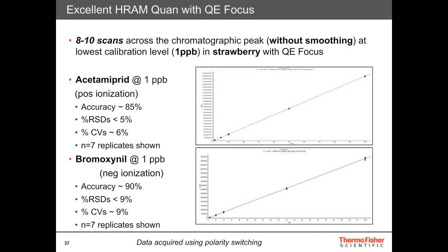Also, calibration is very good with high-resolution accurate mass in the full scan mode, and you can see here 2 pesticides where we look at the accuracy and precision of 7 replicates at 1 part per billion, with accuracy easily 85 to 90%, with RSDs 5 to 6%, and coefficients of variation between 6 and 9%, with excellent linearity.